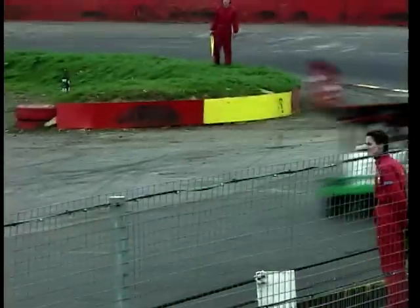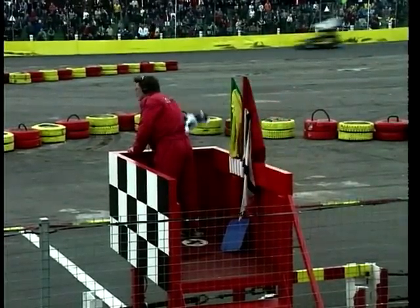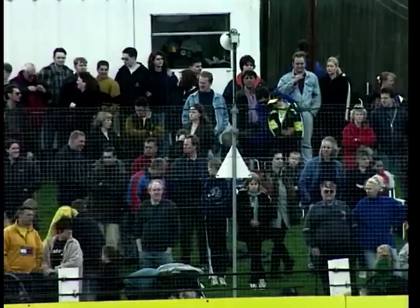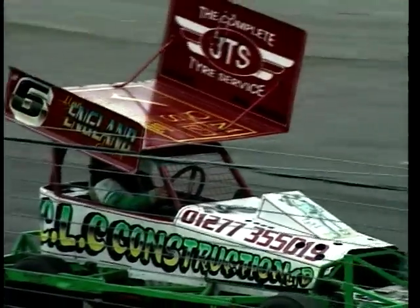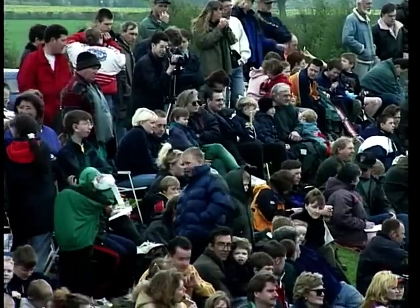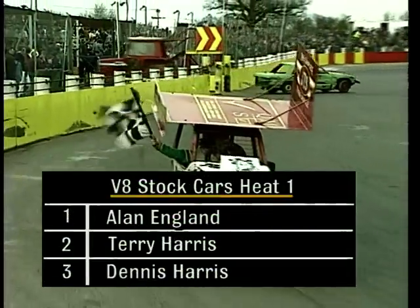Terry Harris in 33 is going to make it second position. And in car 34, continuing the family tradition, Dennis Harris in the 34 car. So those are your finishers for this, the V8 stock race. Good win there for Alan England in the number 6 car. Terry Harris in 33. And in 34, third position for Denny Harris.